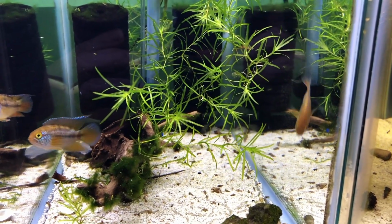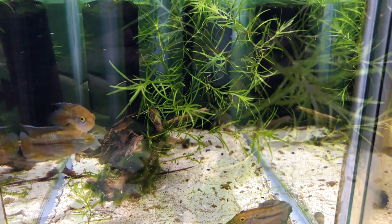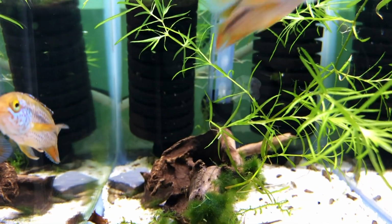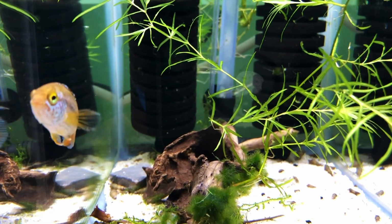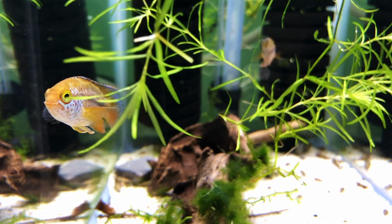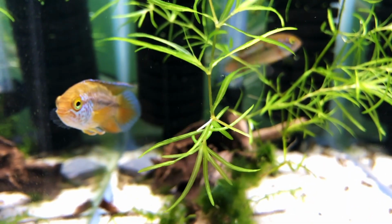All of ours, from our Apistos through our Midas cichlids and our Oscars, they're all at a pH of 8.2 and a water hardness of 180 to 200 parts per million carbonate and general hardness, and they are doing wonderfully. A lot of them breed in that water. They're showing great color, great length of life.